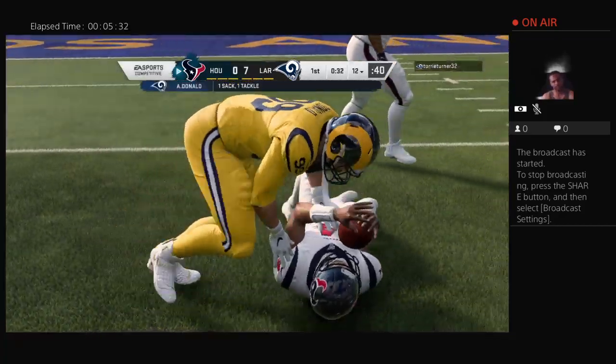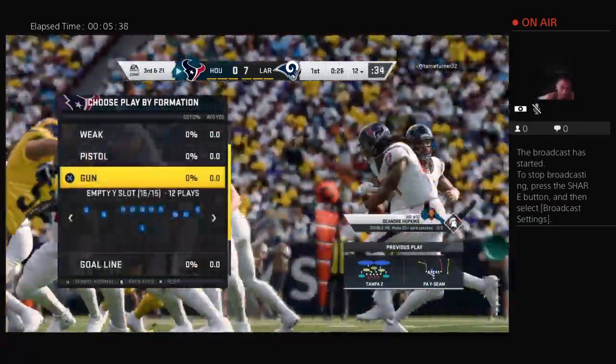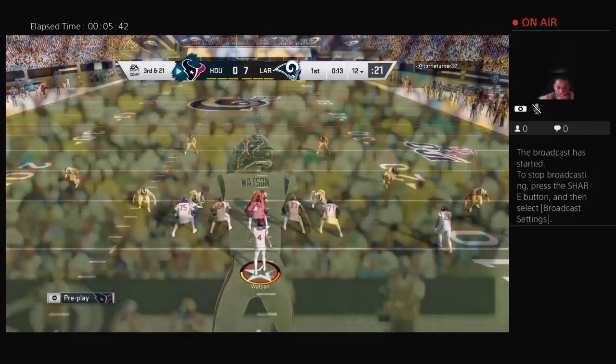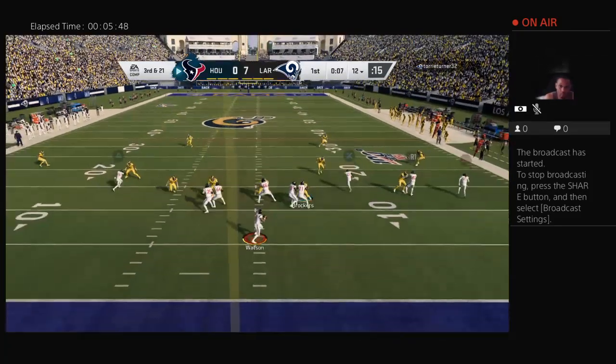And down he goes on the pressure from the Rams defense. The perennial Pro Bowler Aaron Donald gets the sack. Well, it was 2nd and long. Now it's 3rd and even longer. They're going in the wrong direction here. Because they're moving exactly the way they want to, but you're exactly right. Definitely going in the wrong direction for the offensive guys.